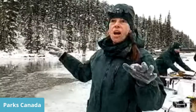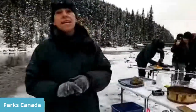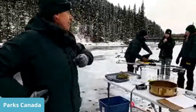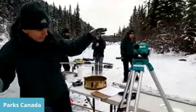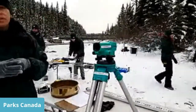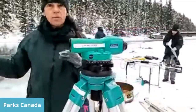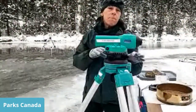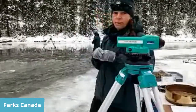So the next thing I want to talk about is measuring how flat or how steep a particular river is. So my guys are going to demonstrate how we measure the slope. Are you guys ready to show me some slope? This is the device that we use here. The reason that we do this is the slope of a river or a stream helps define how fast the water is moving, and the speed of the water and the steepness. Some bugs like it and some bugs don't. And this is helping us understand what would be normal for this location.